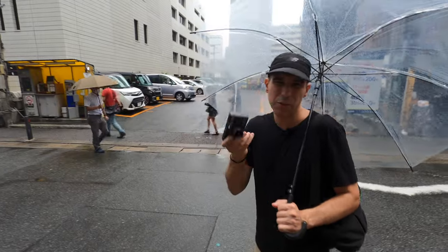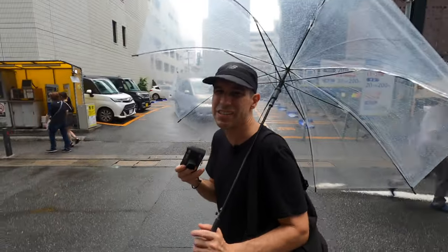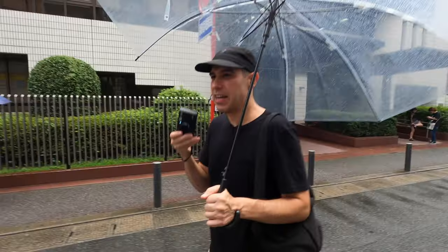Yeah, it's an old film camera, you know what I mean? And then you have to worry about who can repair it. Is it repairable? It's got cool features.